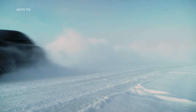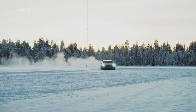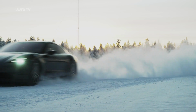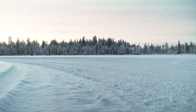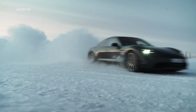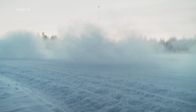$103,000 starting price looks good, but includes smaller battery, less power. Porsche hasn't wasted any time. Less than 6 weeks after the debut of the Porsche Taycan Turbo and Turbo S, the German automaker is expanding its family of all-electric sedans and sticking to its tried and true nomenclature. Meet the 2020 Porsche Taycan 4S.